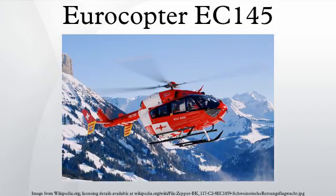The variant was designated UH-72 Lakota by the U.S. Department of Defense. The first UH-72A was delivered to the U.S. Army in December 2006. In August 2007, the FAA authorized the commencement of production of both UH-72A and civil EC-145 rotorcraft at American Eurocopter's facility in Columbus, Mississippi.